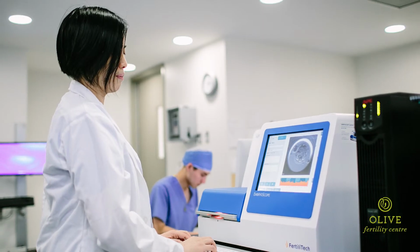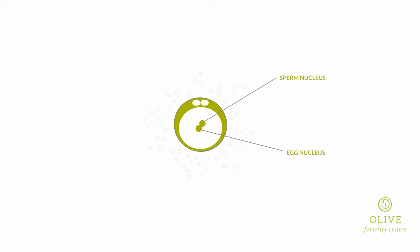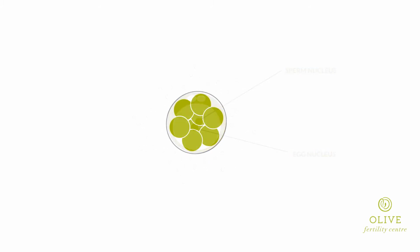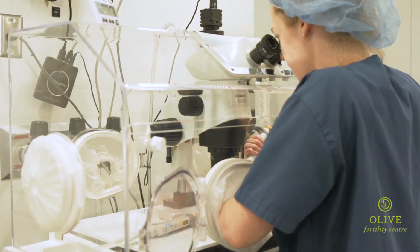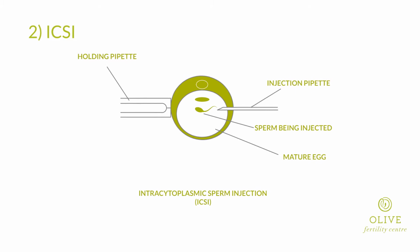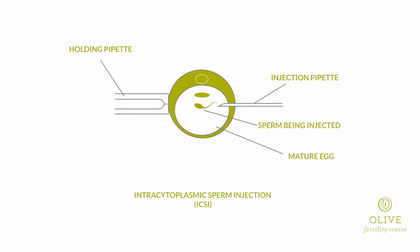An embryologist will check your eggs to determine which ones are mature and therefore can be fertilized. Fertilization means the successful combination of sperm and egg to make an embryo. Fertilization can be achieved in two ways: by standard IVF insemination, where eggs and sperm are placed in the incubator together overnight, or by ICSI.